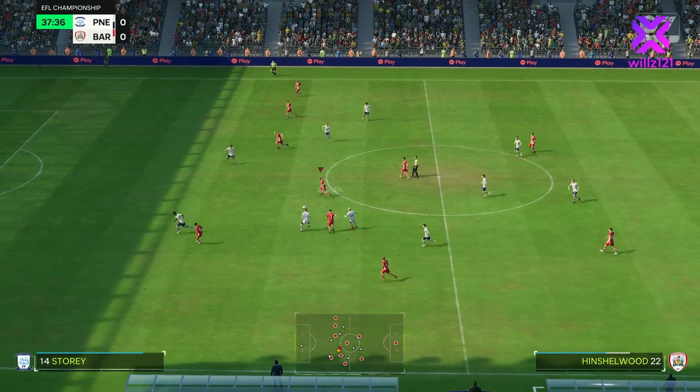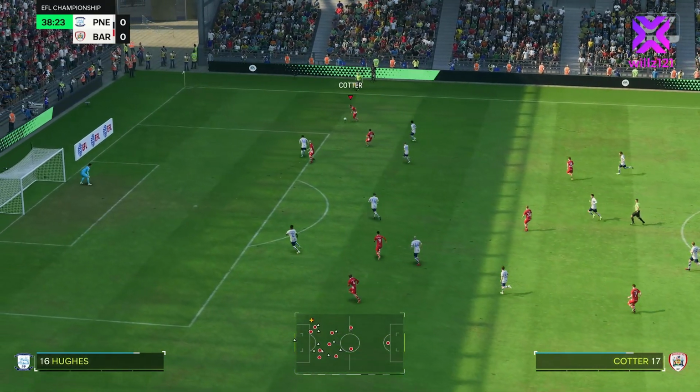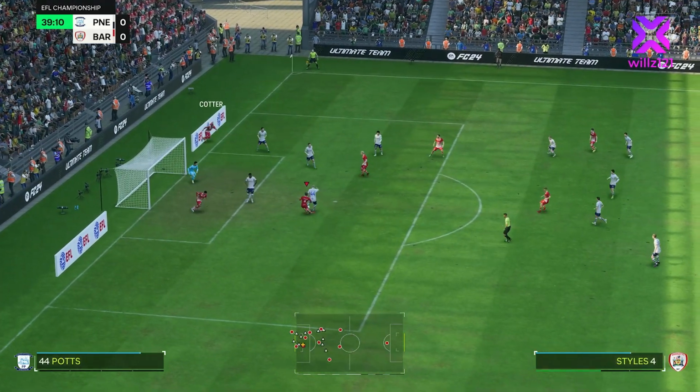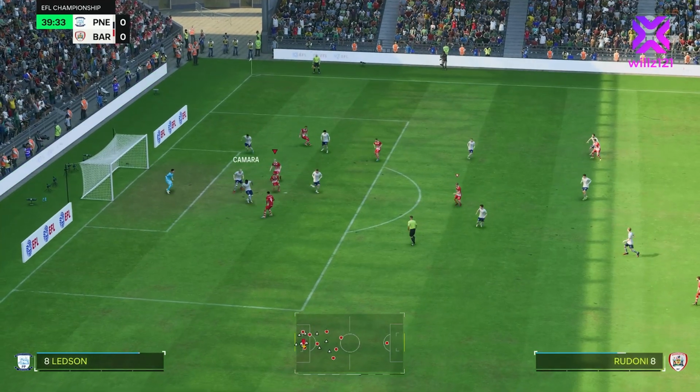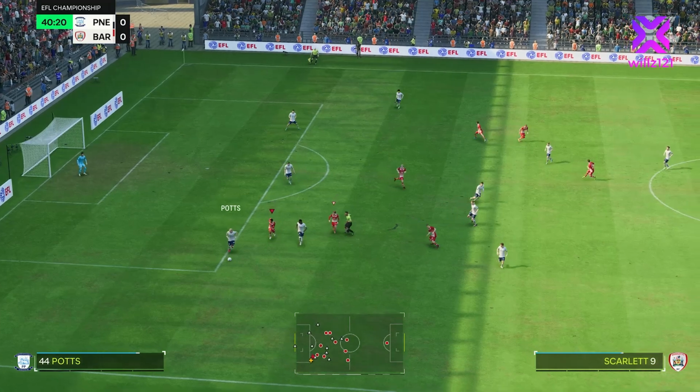Cadden with it now in the 38th minute. Hinshelwood, great overload on the right hand side. Can we make the most of this? Cotter with it. Tries to cut it back, can't quite make it. Pulls it back to the pen spot. Oh, it's a real bundle of bodies there, but no one can quite get their foot on the ball, and Potts can bring it away for Preston.